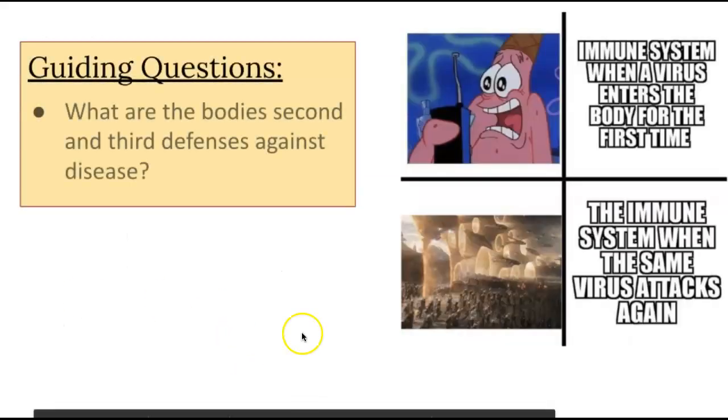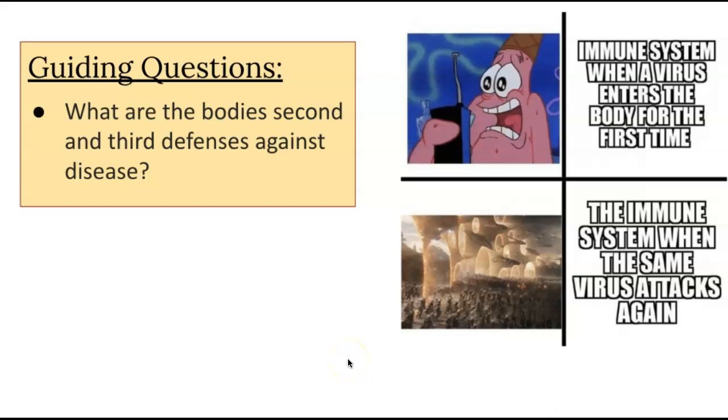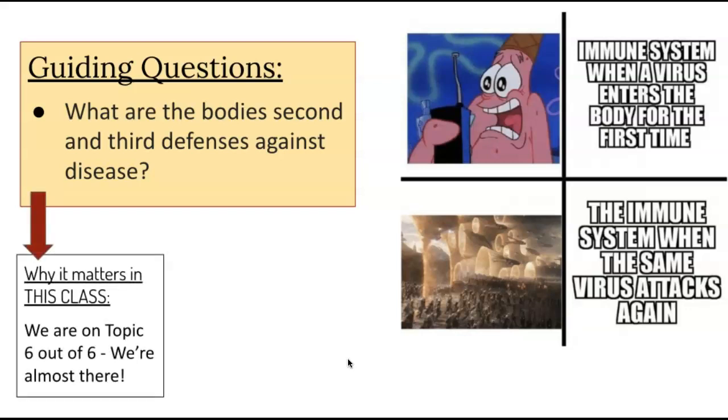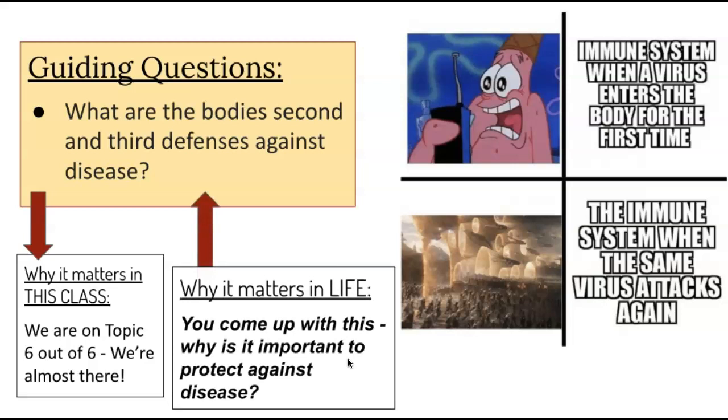So today we are going to talk about the body's second and third defenses against disease. It's a lot, but I think you'll find it relatively interesting and again, very timely. So please bear with me. I know y'all can do it. It is topic 6 out of 6, and you again can come up with this.